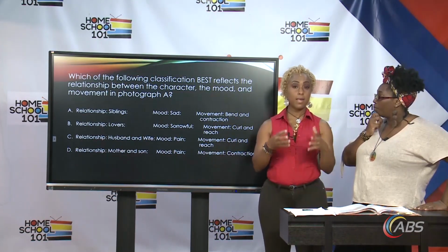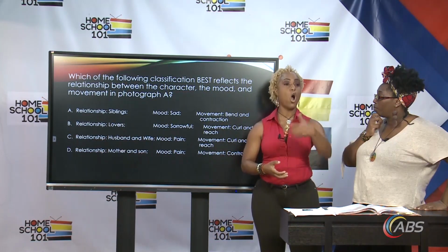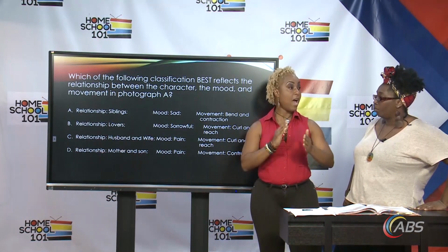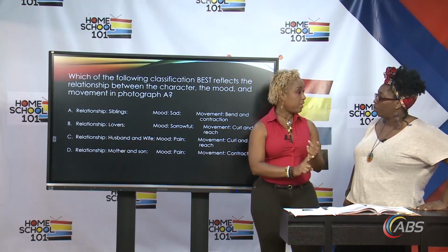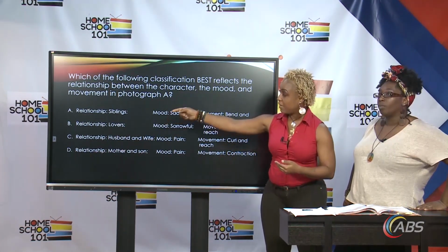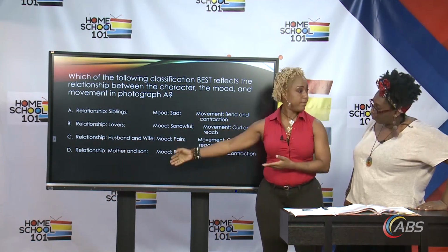Now, The Crossing is a piece that is a part of the repertoire, and so there is content related to how this choreography was made, why it was made, what is the storyline, what is the intent. So what lecturers will have to do for their students is pick out several choreographic works, we call them, and then study the history of the piece. And right away, the students will know this is a mother and son, this is a husband and wife, this is a boyfriend and girlfriend, and then that will help them. Because look, you have relationships. Is it siblings? Is it lovers? Is it husband and wife? Is it mother and son?